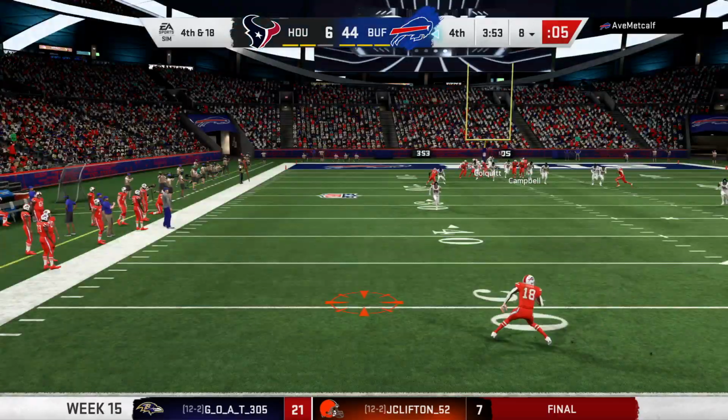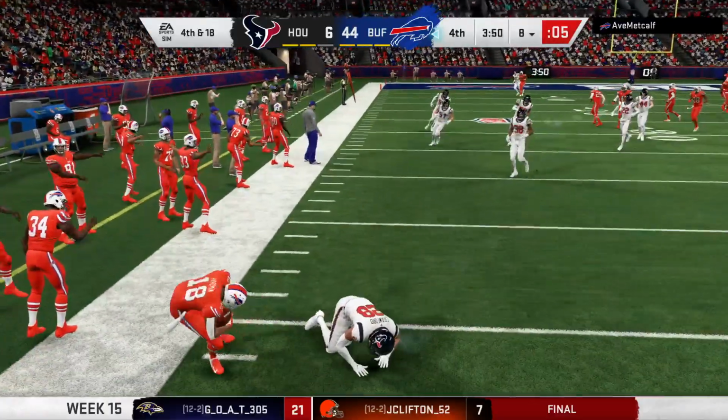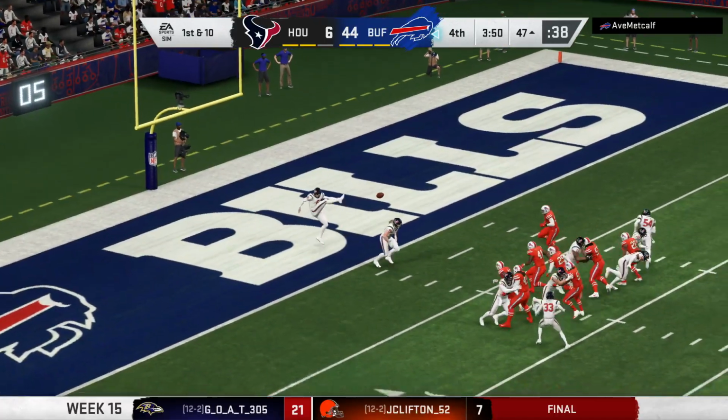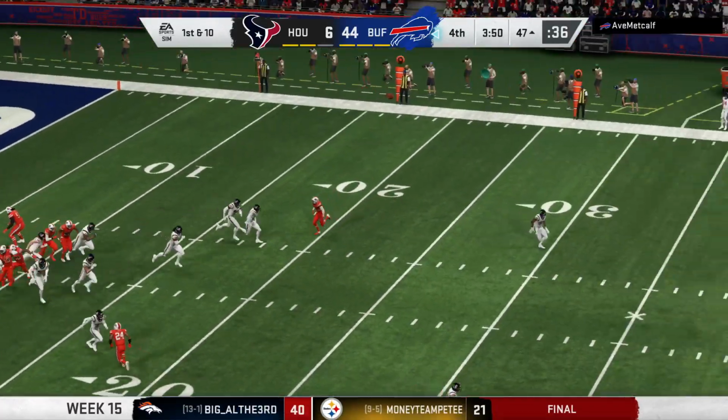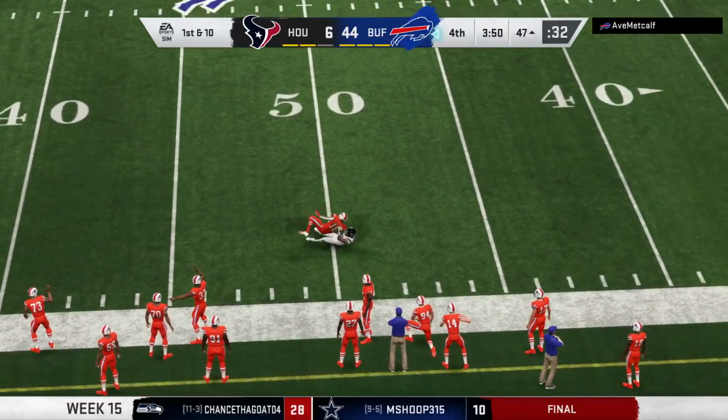Colquitt on to kick as he sends it away. 37 yards on the punt with no return. And the Bills are going to take over in great position here with a 1st and 10 at the 47-yard line.